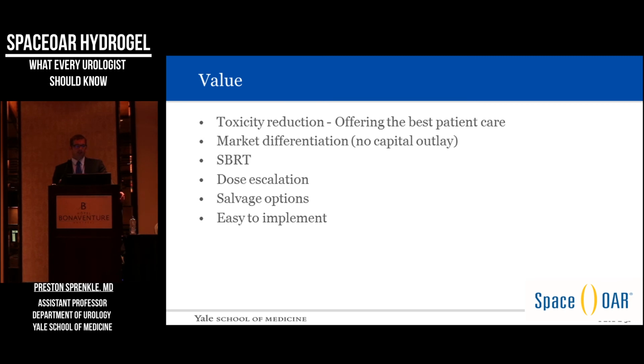One of the market differentiators is there's no capital outlay. All you do is buy the kit and you get paid for it. There's no other hardware or equipment that needs to be purchased. It allows for SBRT, increases the ability to do dose escalation, and the potential for salvage options, although that remains to be seen, and it's very easy to implement from a urologic perspective.